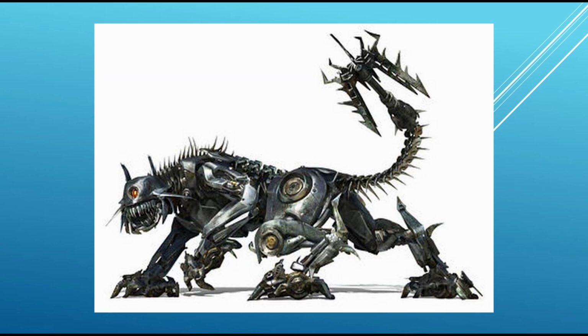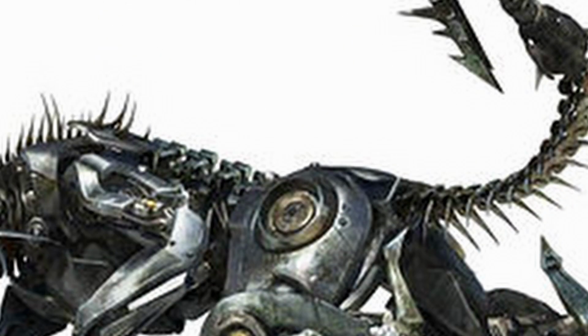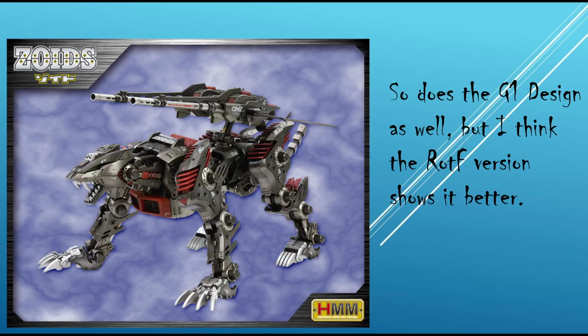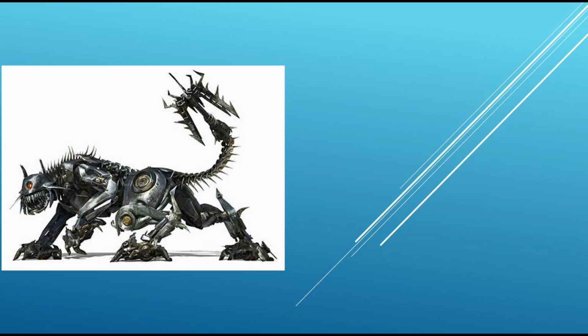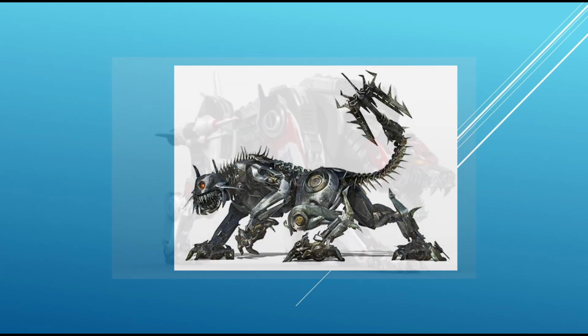But can I just take this moment to gush over Ravage's Revenge of the Fallen design for now? Everything about him looks good, from his single, menacing red eye, his spiky body design which I mentioned earlier, and not to mention how fluid he moves, as well as his weapons on his back. Overall, his design reminds me of a Zoid, and that's a good thing. Zoids are awesome to begin with. Ravage is one of the few Transformers in the film series to have more than one design, and what you prefer is up to you. Personally, however, I still prefer the Revenge of the Fallen one, but the updated G1 design still looks good.